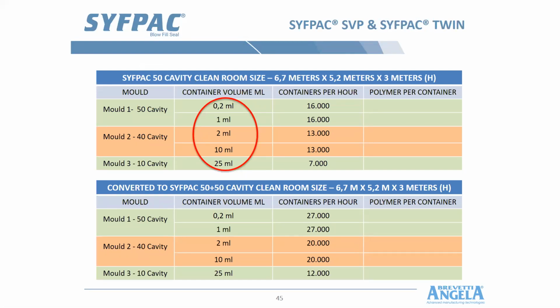So if we take as an example, a 50 cavity machine in a clean room of 6.7 meters by 5.2 meters, we can produce 0.2 ml, 1 ml on one tool or one mold, 2 and 10 on another mold, and 25 milliliter on a third mold. At the speed of 16,000 for the containers between 0.2 ml to 1 ml, between 2 ml to 10 ml, 13,000 containers per hour, and the third mold, 7,000 containers per hour. So you can see the flexibility of a Blow-Fill-Seal machine from 0.2 ml up to 25 milliliter, all of which you can produce on a single machine using different tools.